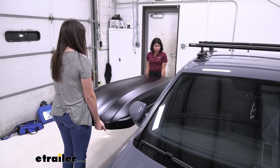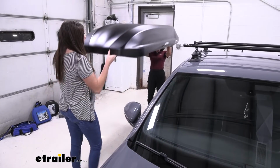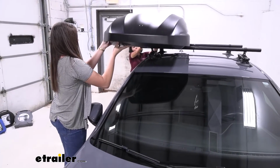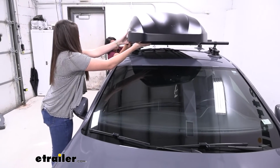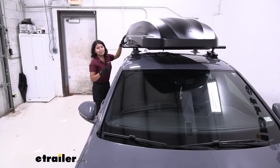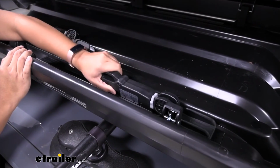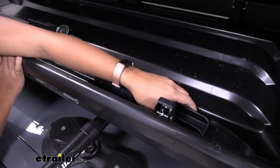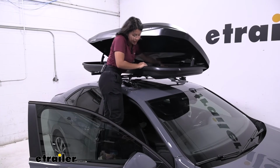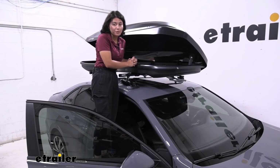So to get the box onto your roof, I highly recommend getting a friend to help you out. We're gonna lift this up and over onto the crossbars. You can technically do this all by yourself, but it's a little bulky for that. So once we have that over, we're just gonna get that lined up to where we can get the clamps on. You're gonna have 4 of these clamps. These just pop in over the crossbar, set your tension, and then clamp that down. So once you get all 4 clamps tightened down and secured, you're ready to load up your box and go. Just like that, super simple, super fast.